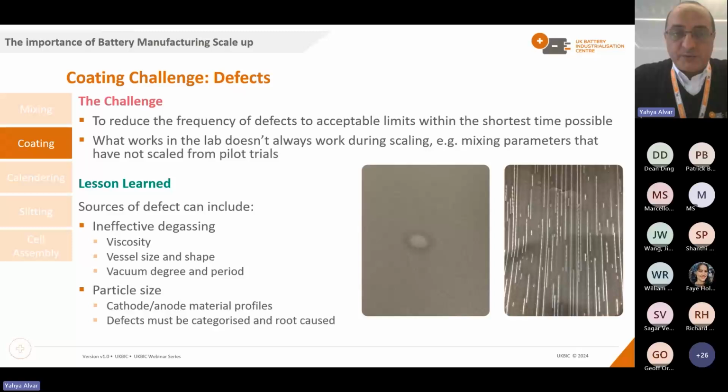The other problem about coating was streaking, for example, as you see on the screen, or the frequency of the defects that we have seen, for example bubbles or different sorts of problems. The source of these problems in the coating could be different things: the viscosity, ineffective degassing, the particle size, or the mixing process itself. So we need to understand the material, the particle size, and what mixing process is best for the type of material that the customer is using, and then how we can avoid these kinds of defects during the coating process later on.